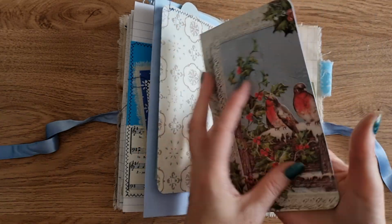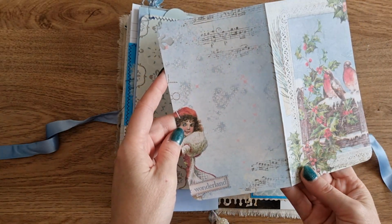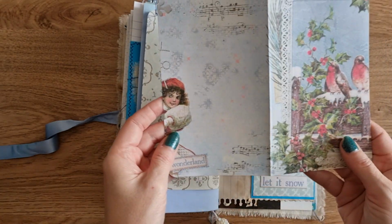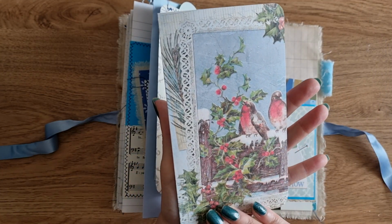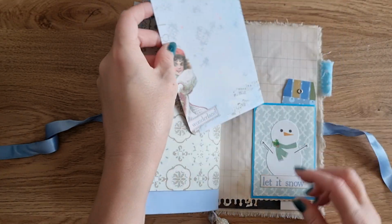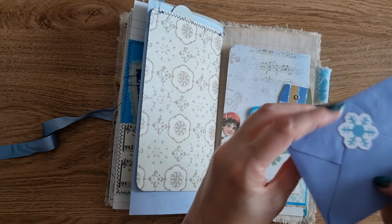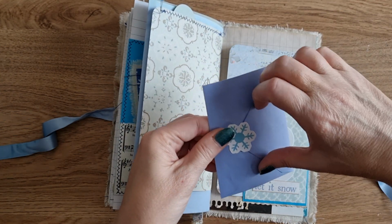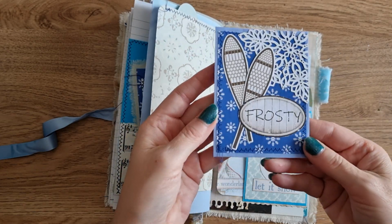We've got this, which has been in my stash ages, but I just liked it with all the colours, the blues. There is a tiniest touch of pink, very tiny, you can't even see it. But then it's got the red, and I like the way that girl's peeking out. So that just goes cute in there. And then we've got an envelope here, like so. And then I've stitched around it.